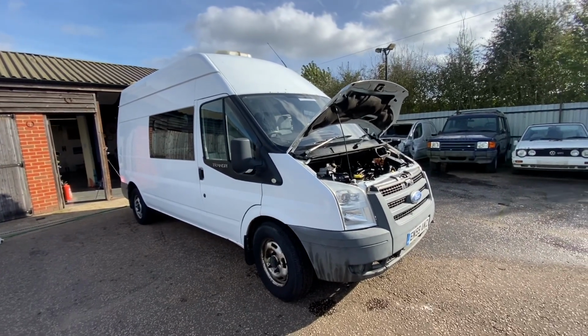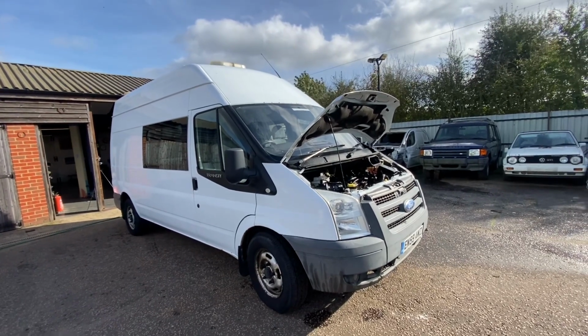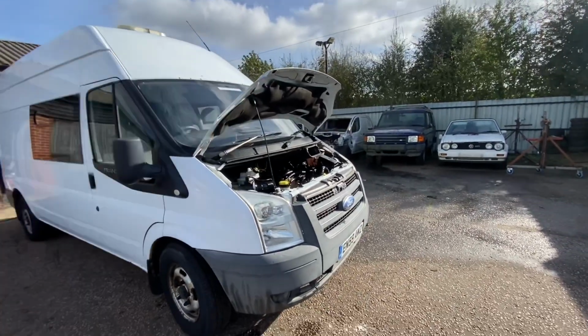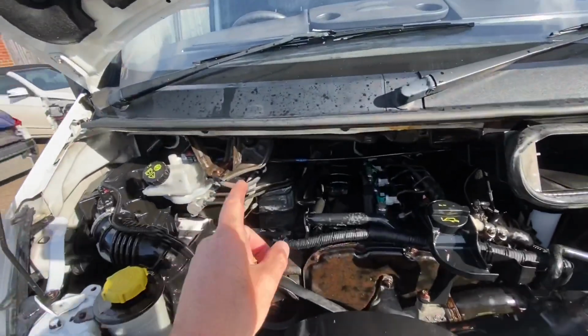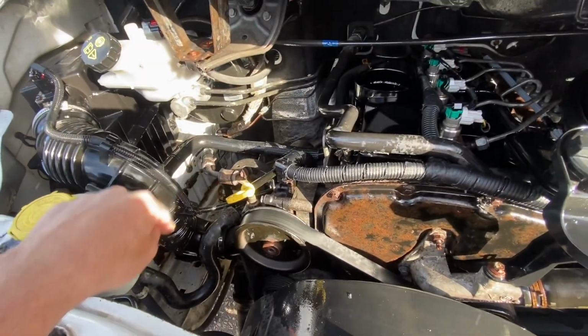Honestly, I mean, we didn't go crazy. It probably took a couple of hours. I've run over the whole thing with a polisher. All these little bits we are going to touch up, and as a rule, normally we don't do under the bonnet, but this was quite dirty, and all of that brake fluid that leaked out of that pipe when I picked it up was all over that chassis leg.